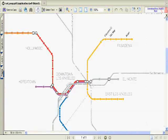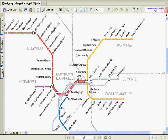There's other maps as well that break down this whole system. So right here you see the map that is specifically for the rail lines. That's really easy to look up.